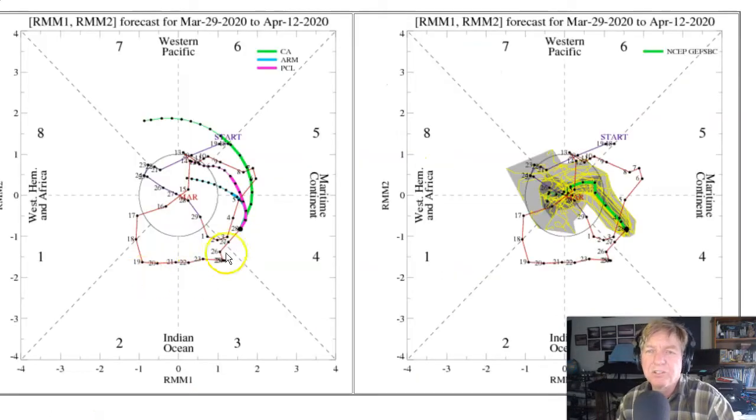So a little bit more discussion here around MJO positioning. Phase diagram charts, nice way to see where the active phase is and how strong it is. So how do you read this chart? Assume you're looking down on the North Pole, and the equator runs around the outside of the chart, and the MJO moves from west to east, from the Indian Ocean over the maritime continent, over the West Pacific, over the East Pacific, under the United States on the equator, across the Atlantic, over North Africa, back to the Indian Ocean.